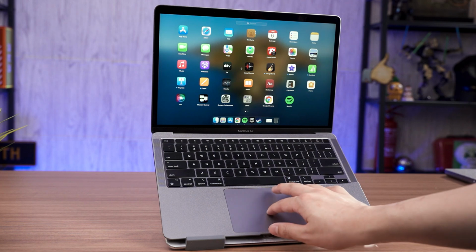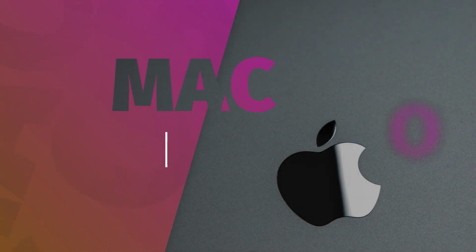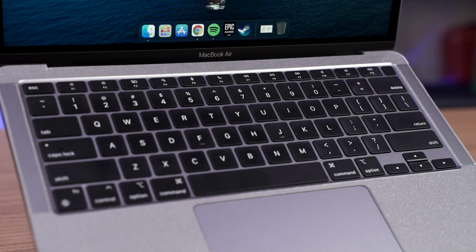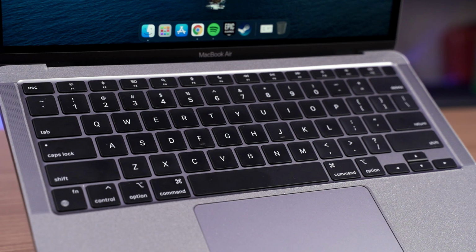So I've been singing praises about the M1 MacBook Air and why I can't recommend this laptop to everyone, and what's the reason behind that? Well, I only have one reason actually, and that is macOS. If you've used macOS before and you're okay with it, then yeah, the M1 MacBook Air is just going to be perfect for you.